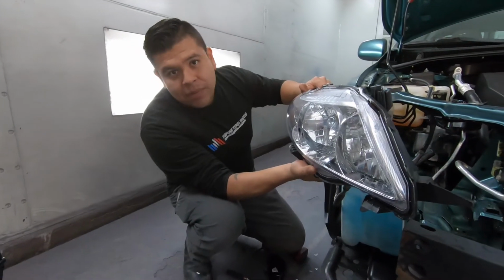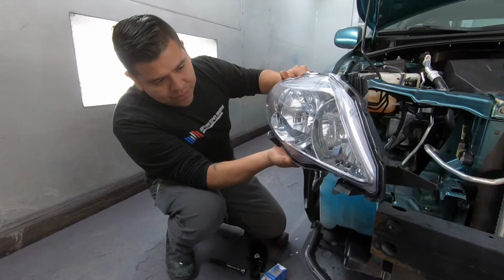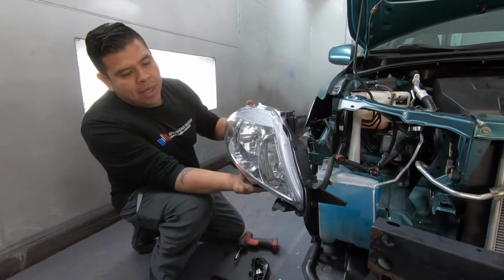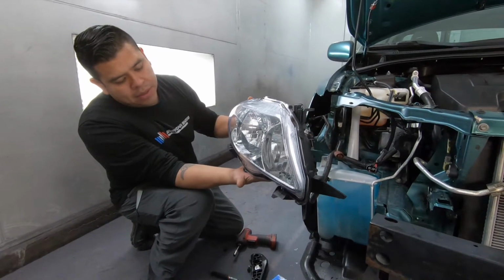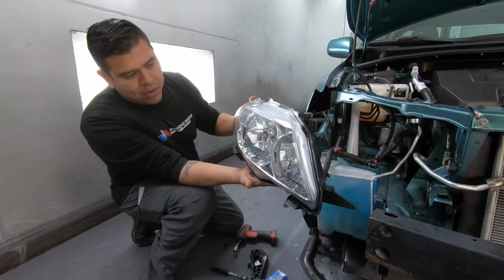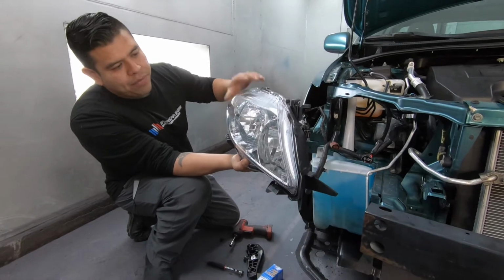Today we're going to talk about the difference between an OEM headlight, a CAPA certified headlight, and an aftermarket headlight. So there's three types of headlights: an OEM headlight, an aftermarket replacement that is CAPA certified, and then there's a standard aftermarket replacement. And OEM means original equipment manufacturer.